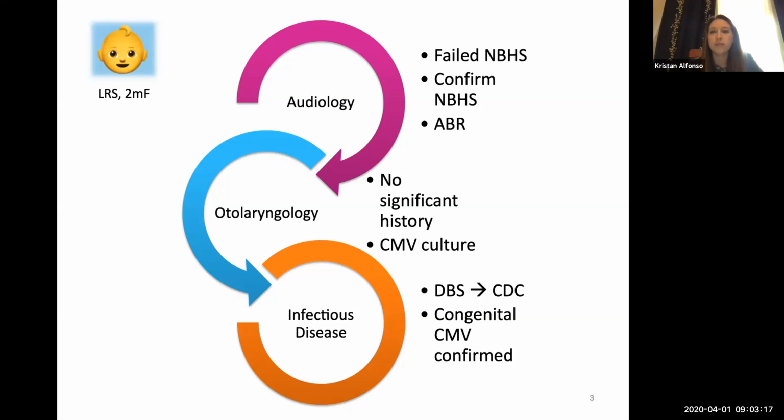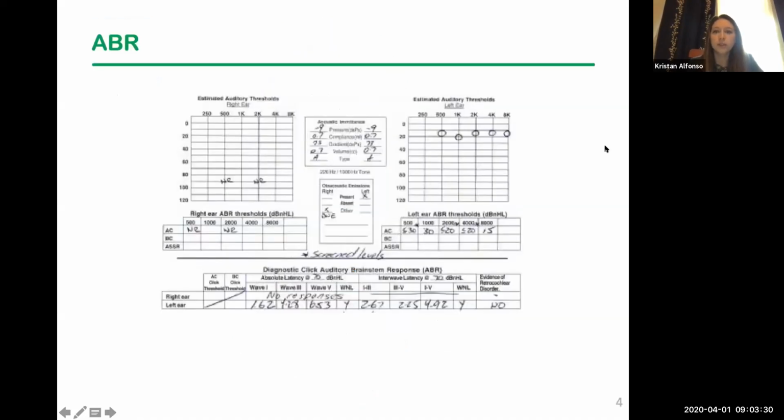So a CMV culture was performed from a urine sample, and that was positive. So her dried blood spot was sent to the CDC, and it confirmed congenital CMV. This was her ABR. So you can see on the right side, she had no responses. So she had profound sensorineural hearing loss on that side. And on the left side, she had normal thresholds.